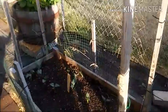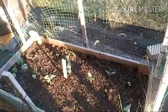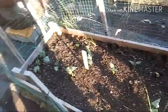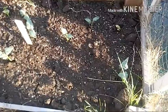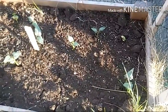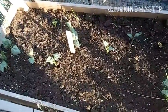These are my king Lima beans that I bought, and they have popped up quite well. I'm going to get my trellis tomorrow and put it in here so that they can start climbing up the trellis. But those came out, and those are coming along real good.